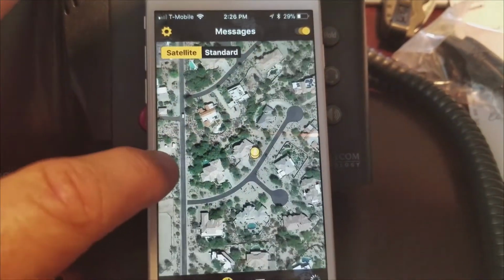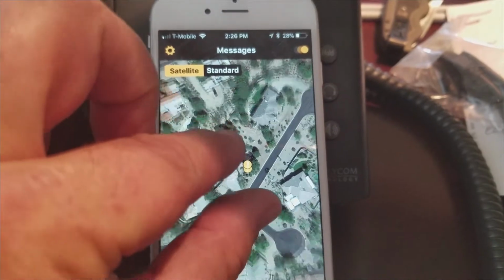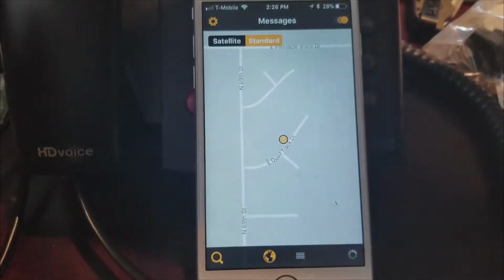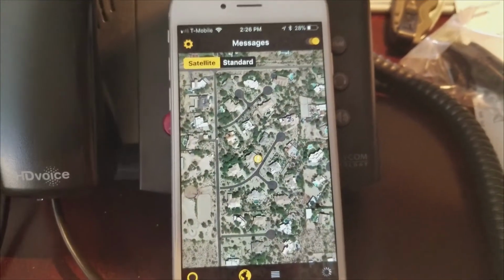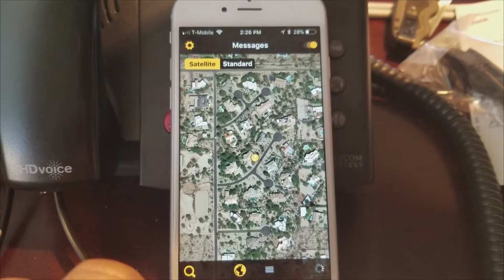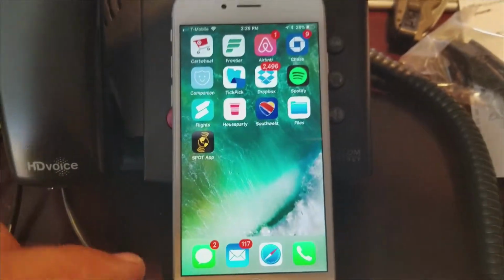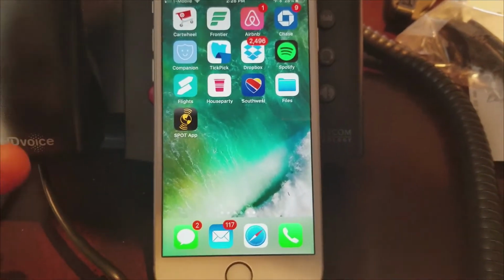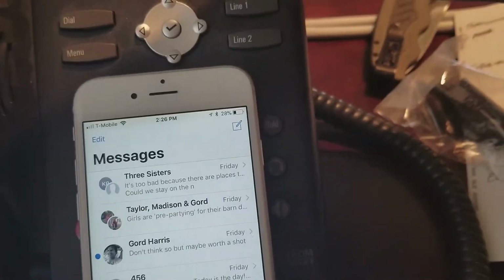that's showing exactly where my GPS was, the little orange thing on the bike. You can zoom back. You can look at this in standard or in satellite mode. Also, of course, this works on Android as well. Makes no difference. And when I pressed that button to send a message to my wife that I'm okay, she also received an email message.